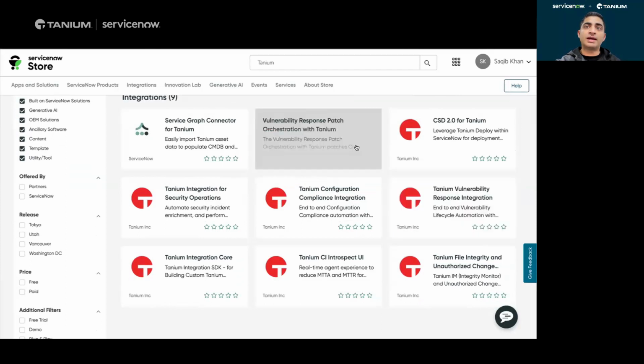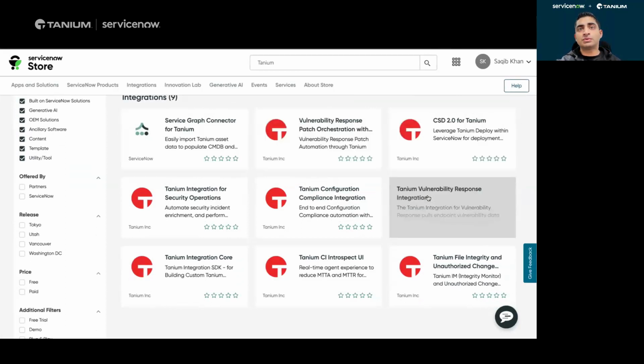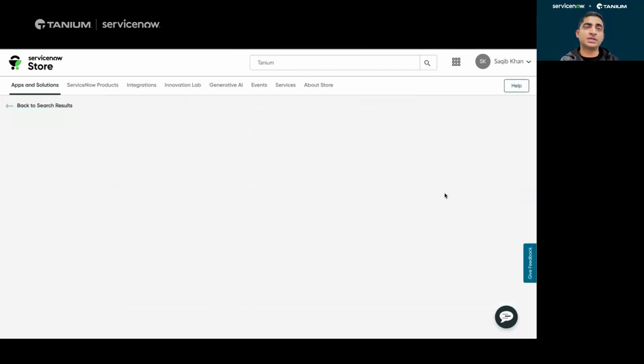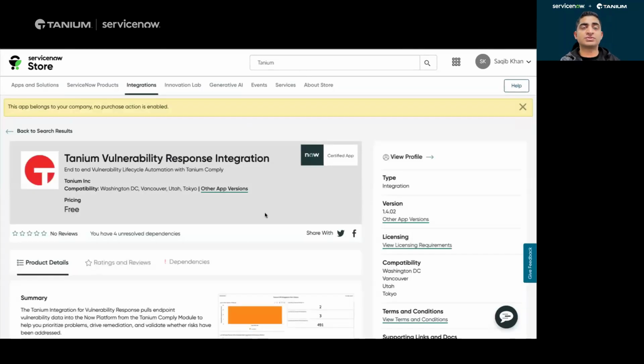Now, both of them are actually required to enable the entire life cycle end to end. But what we're going to show you first is what you have to enable before you do any sort of remediations. It's the actual data about the vulnerabilities that should be in ServiceNow. So this is the first application. You'll see a get button on the top right hand corner, and you click the get button to have it enabled as an entitlement for your environment.